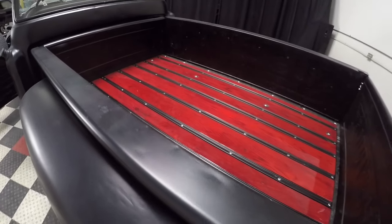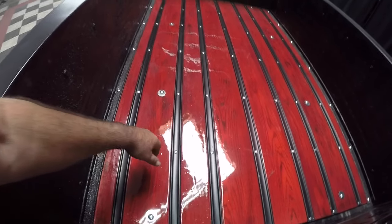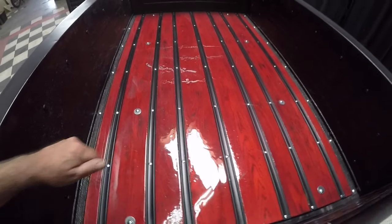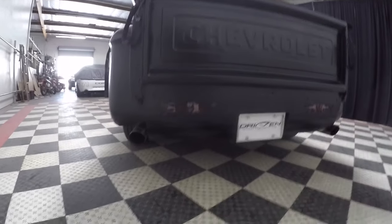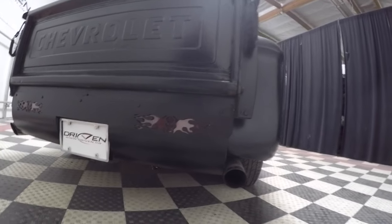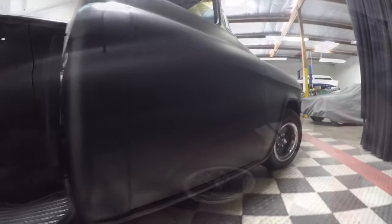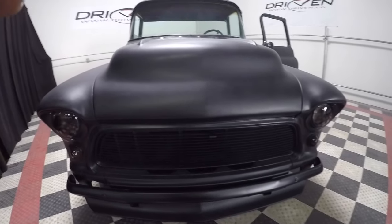And this bed not only looks cool, it's very usable. This is a resin that's on here. It's not just normal varnish or some kind of lacquer finish. It's very durable. You can throw stuff on there and it still comes out looking bitchin'. Tail lights are integrated and subtly hidden with skulls in the big back roll pan. You can see that the body's pretty straight. And it's got a nice, strong motor.